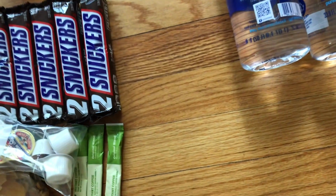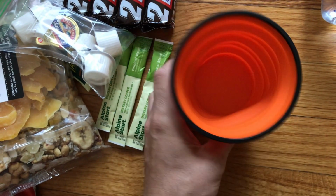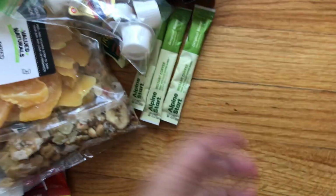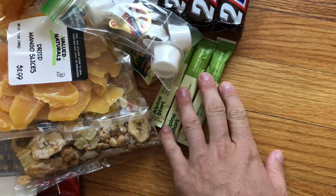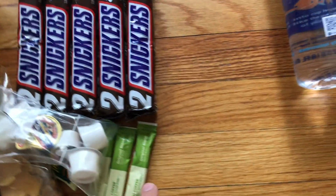I'll be mixing that coffee inside of the Sea to Summit X mug again this year, and then it just collapses down. This weighs about 2 ounces, not too heavy in weight. I'm not bringing a stove for obvious reasons. I'm not going to be cooking any of this stuff that I have here. And it'll help me save with weight, save with time, and save with fuss.